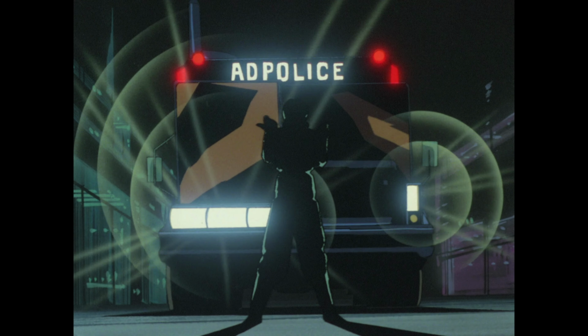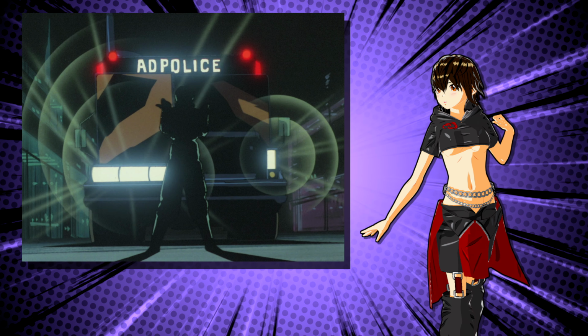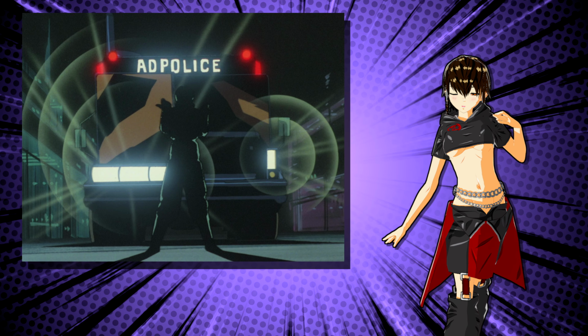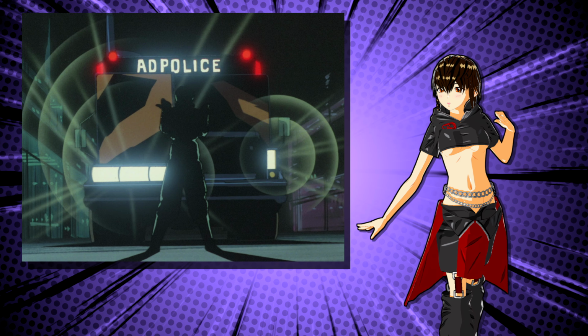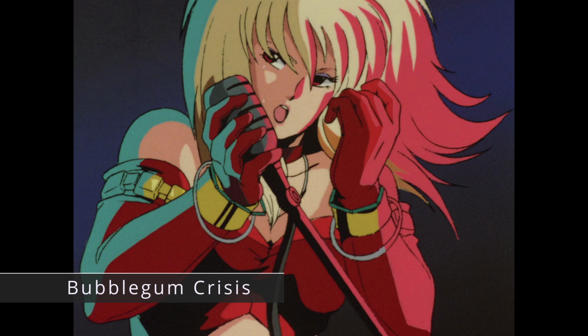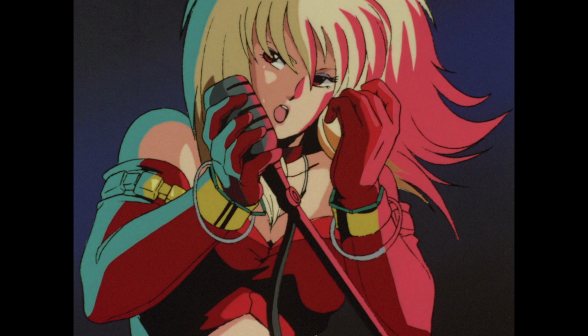I feel like the text AD Police gives this frame away, but not if you have no clue what the AD Police are. They seem to mean business though, as one of their trucks pulls up to a soldier cast in silhouette. The lens flare is awesome, as is the street perspective. That said, if we're going with a frame from the intro scene of Bubblegum Crisis, I would have loved it to be of Pris during her concert. Am I being biased here, or do you agree?